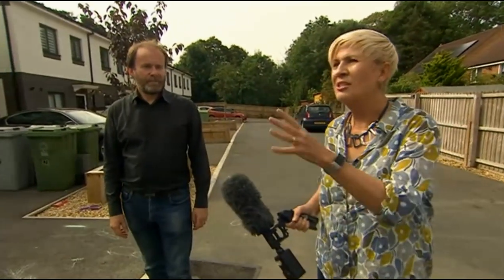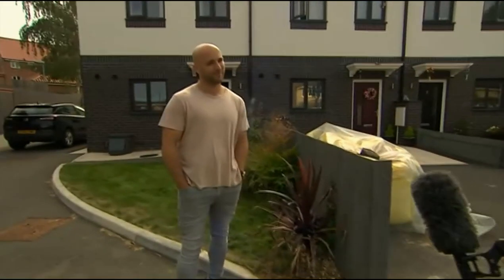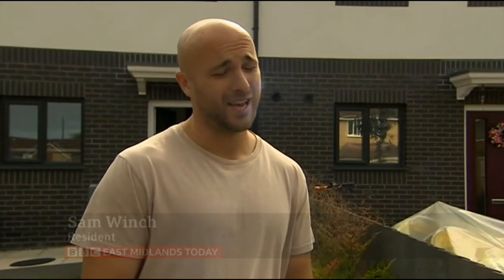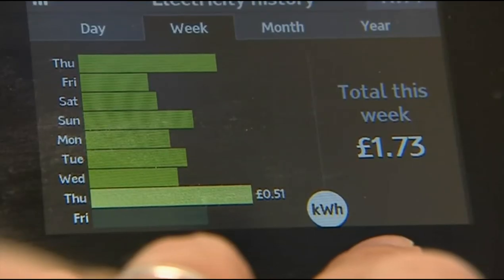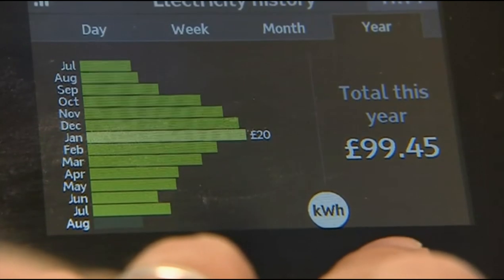Well, over here, we've got Sam, who moved in last year. Sam, what are the bills like in houses like this, and what are they like to live in? Yeah, they're fantastic. I mean, the bills at the moment are around £13 for both. 13, 1-3? Yeah, for gas and electric for the whole month. And of course, the interior and the exterior finish are lovely inside, so really happy.